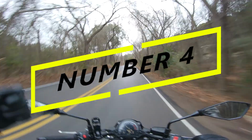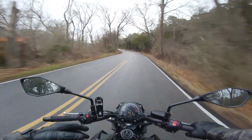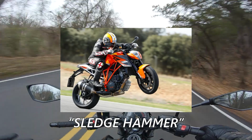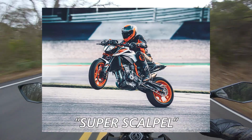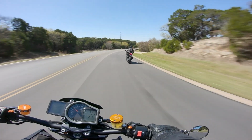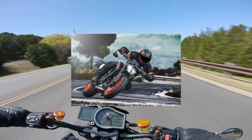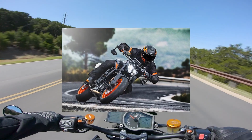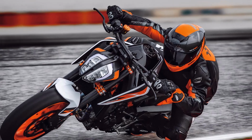Number 4 goes to the Austrian monster, the KTM Duke 890R, or the Super Scalpel. If you don't know, KTM refers to the Super Duke as the sledgehammer, the 790 as the scalpel, and the 890 as the Super Scalpel. Basically, the Super Duke is a crazy powerful bike that handles pretty well, and the 790 is a less powerful and lighter but more agile motorcycle. The 890 is essentially the 790 on steroids with more tech.